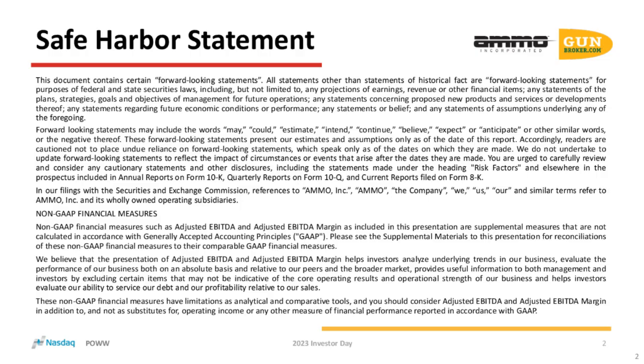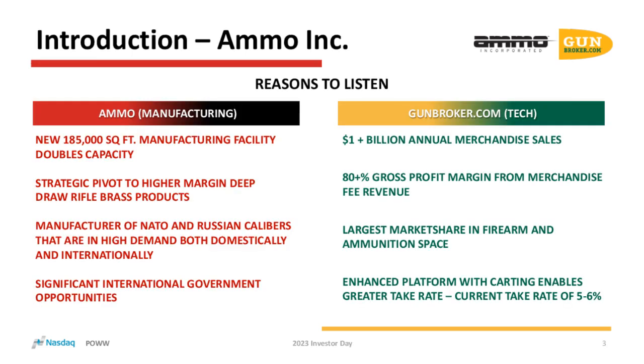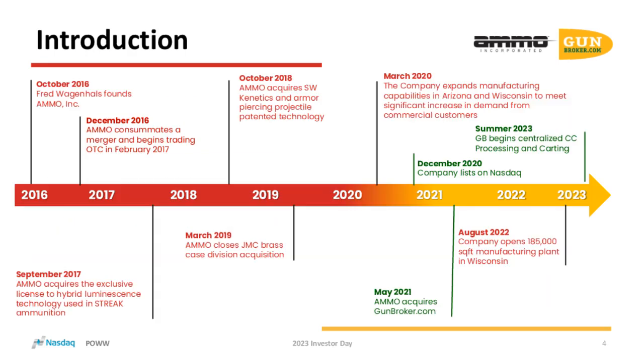Ammo Inc. started in 2016. It bought a company out of bankruptcy called HPR, quickly got into the ammunition space and decided that we had to continue down this path of vertical integration. In 2019, we bought a company called Jagemann Stamping Group. Jagemann was out of the automotive industry and was a lead manufacturer in the industry of premium brass casings.